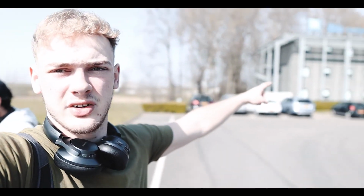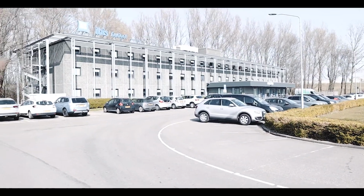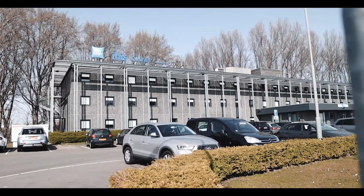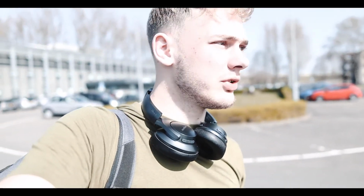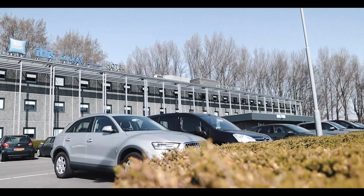Also, I don't think I've showed you guys yet. This is the Ibis Budget we're staying at behind me there. Schiphol Airport Ibis Budget. Didn't pay that much for it. I think it was possibly £70 between us because we bought a room for 3 people and split the cost between the 3 of us.